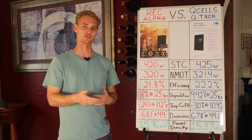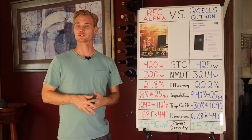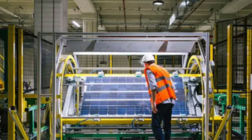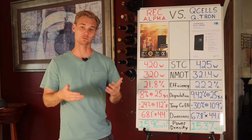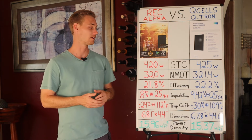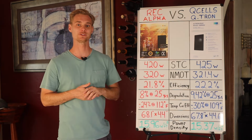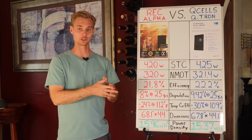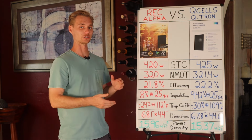What I mean by ideal state is it's not basically 130, 140 degrees baking in the sun on your roof. Any electronic, like obviously computers is one that we all know, a lot of them have fans to cool them down if they get hot. Solar panels don't have any fans, and as they get hot, the cells will not convert the light to electricity as well. So some panels actually do better in the heat.